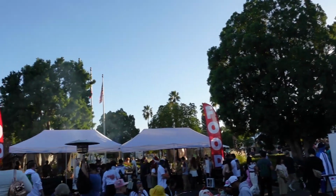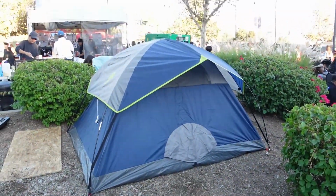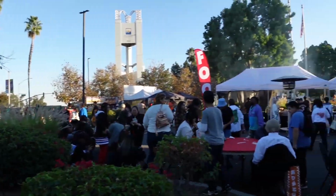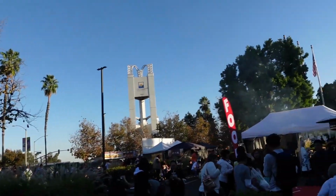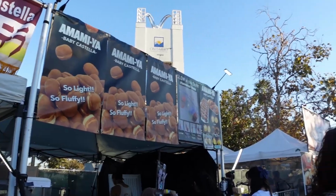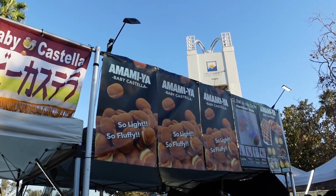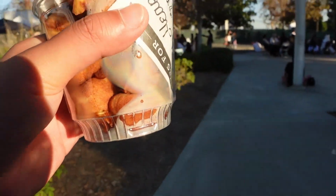Alright, at the Chibi Plaza once again, and it looks like someone has set up a tent here. I never realized that they placed tents for this event. Alright, it looks like this line is very, very crowded here. I guess people are hungry for food. Alright, let's see if I can try this Castella. Alright, here it is, the whipped cream with Castella.